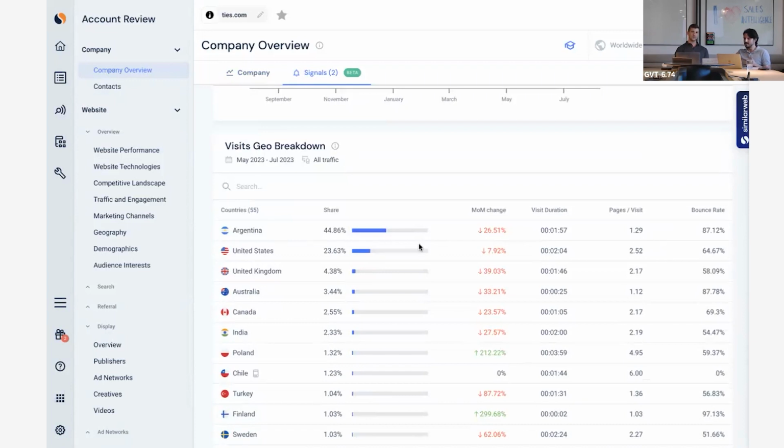For example, I can see here that they have a lot of traffic from Argentina, right? But the number of pages per visit is lower than the United States, and the bounce rate is very, very high. Why is that? Probably because they don't have a buying experience, maybe they can't buy with Argentinian currency from the website. Yeah, it could be, but you can also see that the bounce rate is not problematically high.